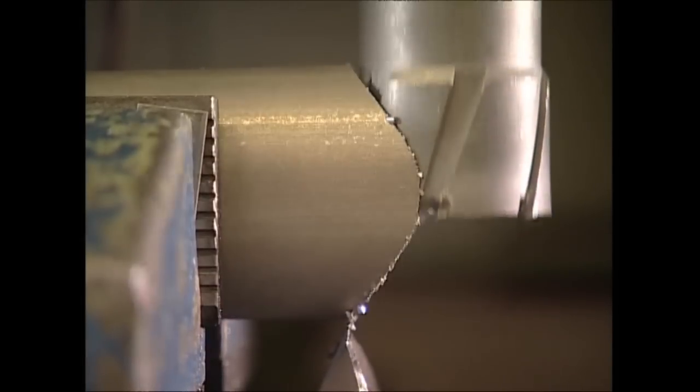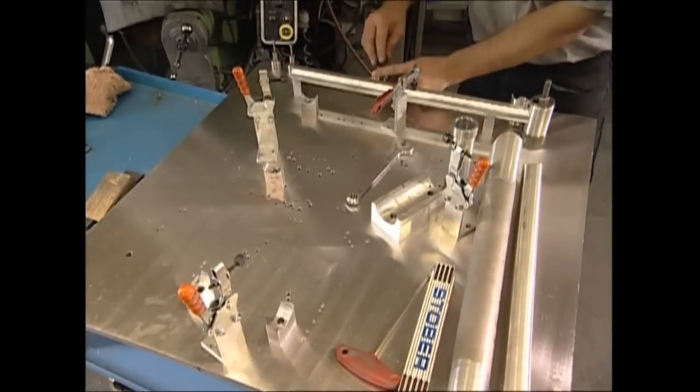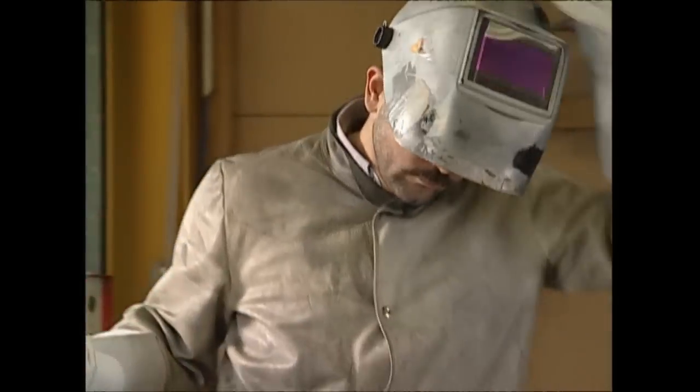Once all the tubes have been cut and drilled, the frame is assembled on a jig bench, held into shape by brackets. Then they can weld it together.